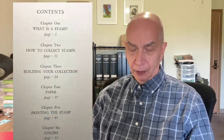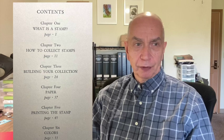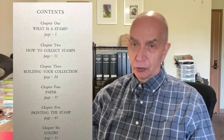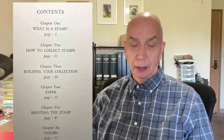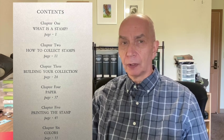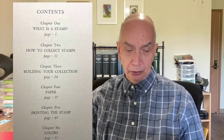So for an older book, this one is, I think, really just chock full of information on starting a stamp collection. It was originally, as the introduction to the book talks about, trying to get new collectors or young collectors involved in stamp collecting. And I'll put up a couple of pages from the table of contents, and you can see that first it just talks about very simple things like what is a stamp and how to collect stamps. Gets into how to build a collection and how to choose what goes in your collection.